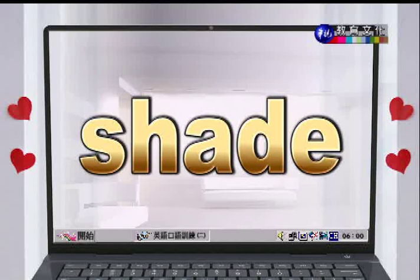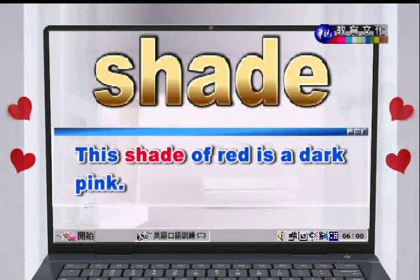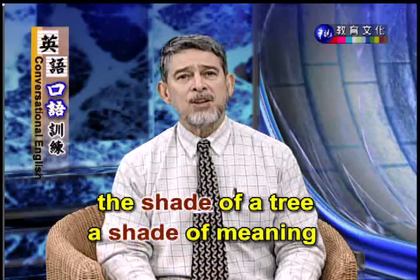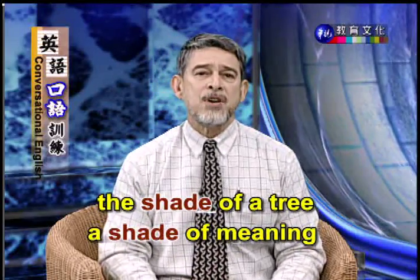Shade. Shade. This shade of red is a dark pink. A word like shade has many possible meanings. We've talked about this before, but shade is another very good example. The shade of a tree or a shade of meaning are all closely related to this idea of a shade of color.